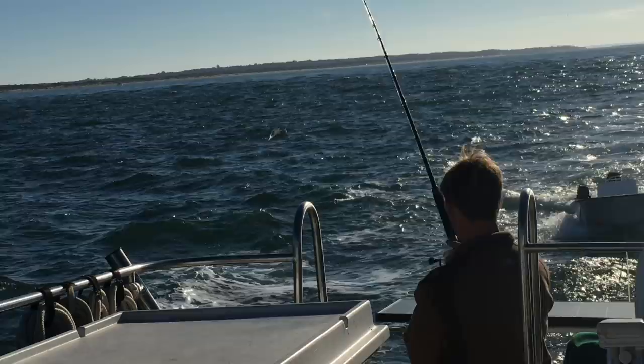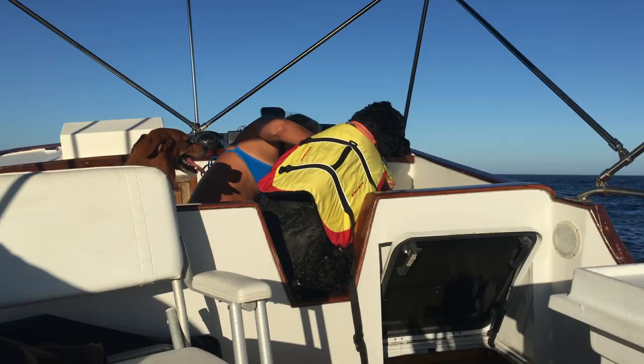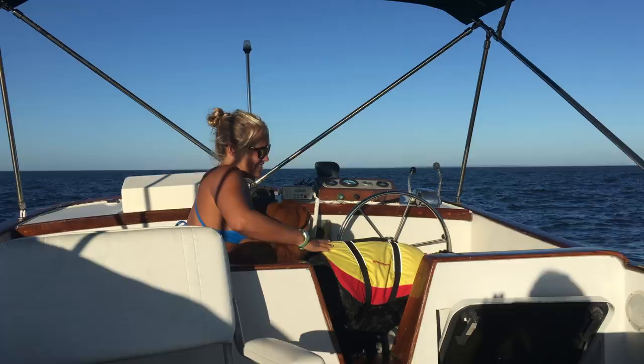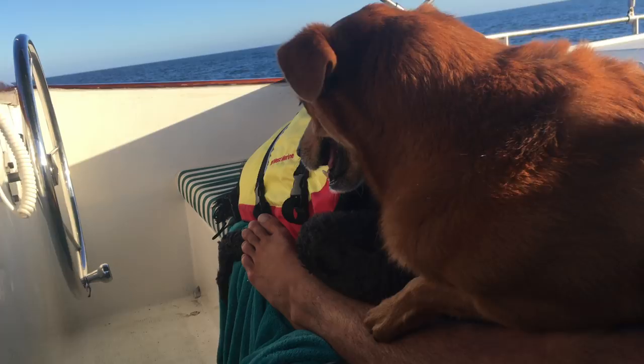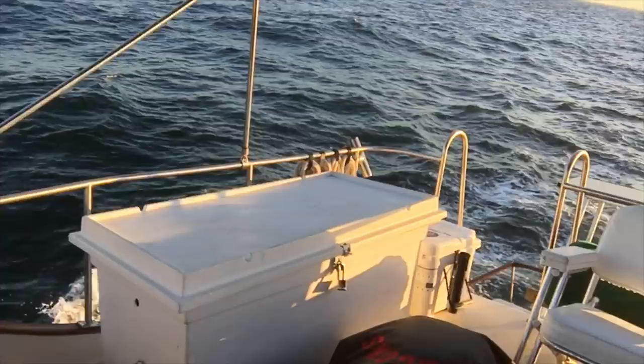Billy's trying to fish. Just hanging out here with the dogs. Got a little bit of chop and some swell out here in the Block Island Sound. So definitely some movement on the boat. Marlon's slipping all over the place. We can throw his life jacket on just in case. Plus, I think he likes it. Marlon's just chilling.